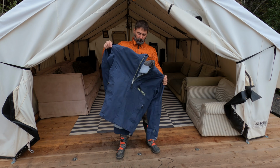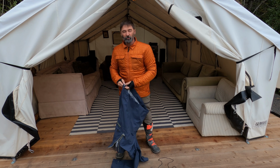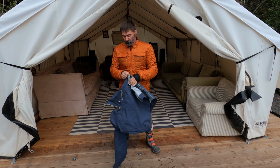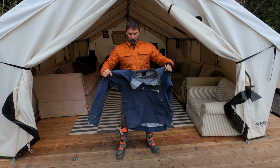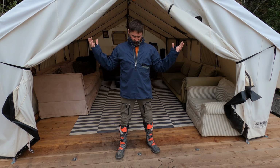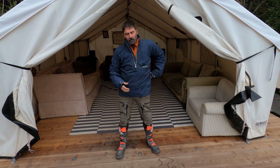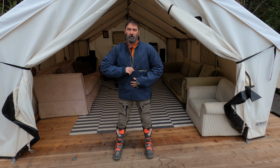I'll show you. Oh, and to get it on, what you have to do is you unzip this side. This looks weird. It's really not hard to put on, right? To put it on, all you have to do is unzip both sides and kind of throw it over your head, and then you zip this side zip right here, and then the front zip.